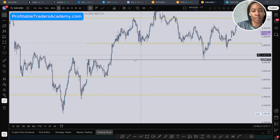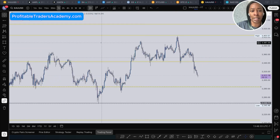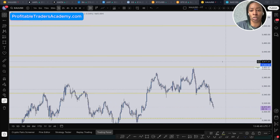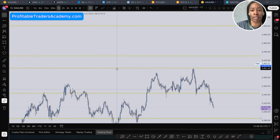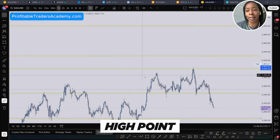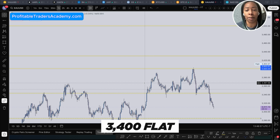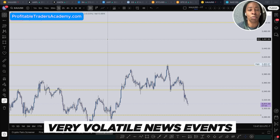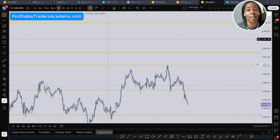Just taking a quick look at some of my other levels. Yeah, I like the way this is looking on gold. Let me go back to the top and just see if things are still lining up. So we do have this almost tapping into that level. And if I wanted to, actually, I could just bring this down a little bit. So it's sitting right on top of the most recent high point, and that is sitting at 3,400 flat. Beautiful. All right. So now this is the part where we go into the game plan for this upcoming week, keeping in mind that there are some very volatile news events. So we want to trade cautiously.